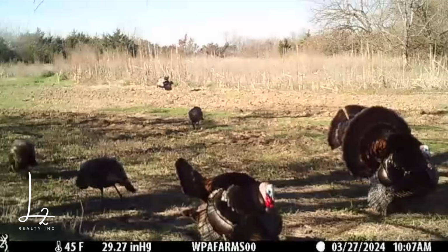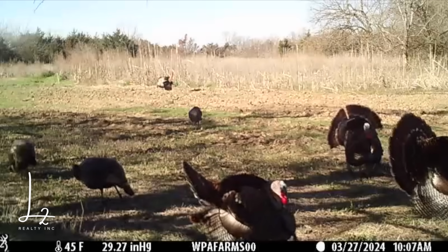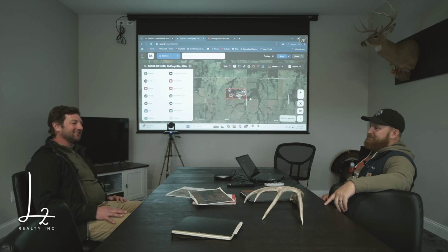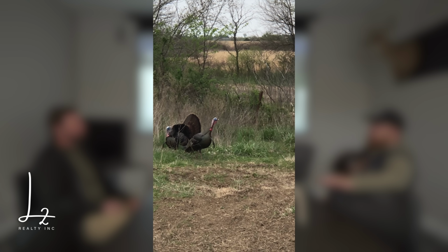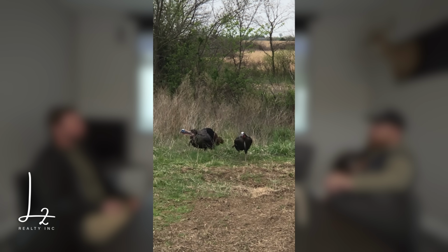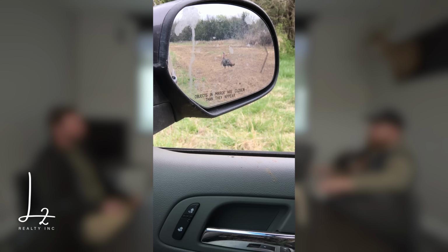We're just talking about turkeys. I remember back when you bought this farm, driving by and there were 3 big longbeards trying to get across the road to get on it. Well, the crazy thing is they love to strut right at the gate. Oh, really? Yeah, every year. And this is the thing, turkey population during the time you've owned this farm and across the entire area has been down.